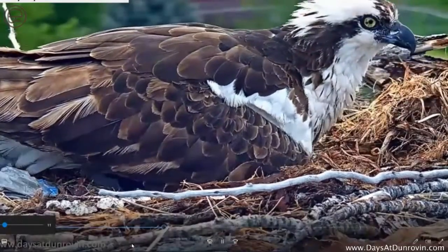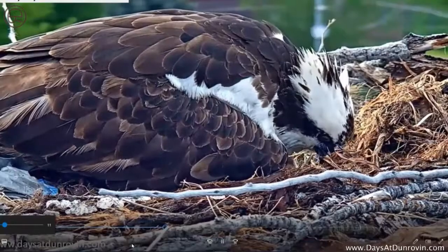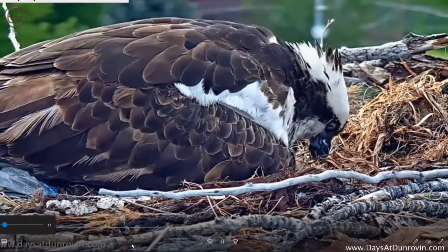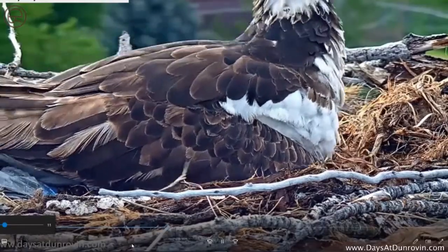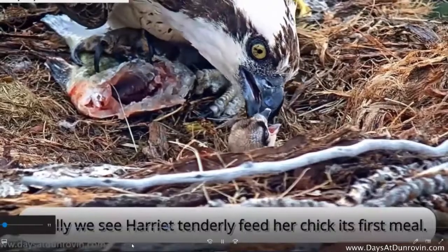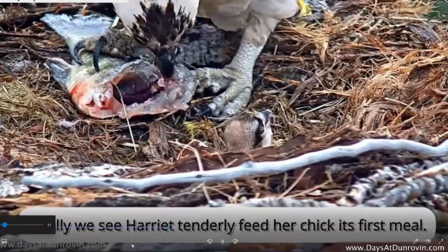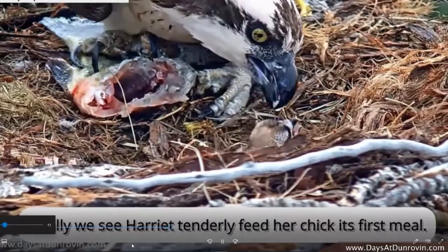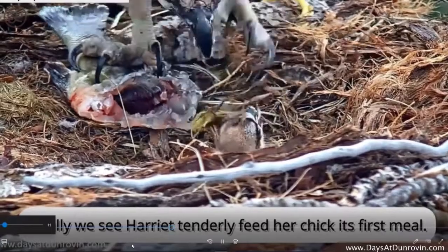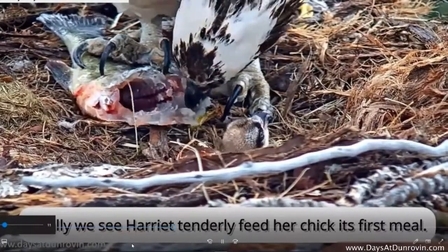And look at all the duff. We call that duff, and that's hay and strips of bark that they line the nest with to keep everybody warm and safe, and also to keep them clean. So here's chick number 1's first meal, and look how tiny they are. You can see the little white spot on the tip of its beak. That is what the chick uses. It's a hard spot it uses to break through the egg.